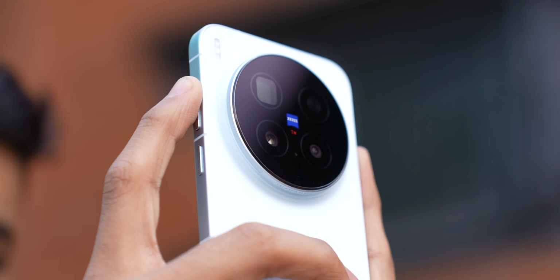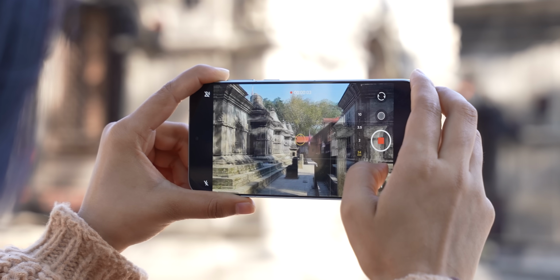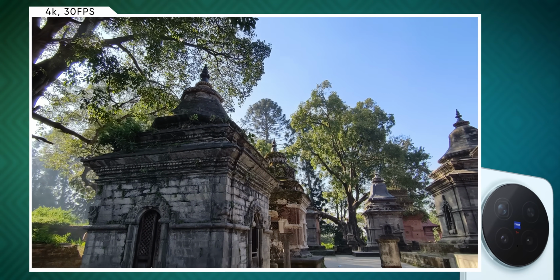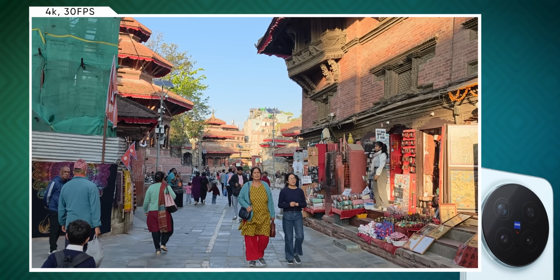And even the videography game has improved a lot this year. I remember just a few years ago, Vivo's video performance used to be quite a bit behind what iPhone was doing. But now with the X300 Pro, I think Vivo has closed that gap really well. It produces excellent video quality from all of the three lenses during daylight. As you can see from these samples, the footage has nice detail, solid stabilization, although with cropping, but the colors are rich and lively, just like we saw in the photos.